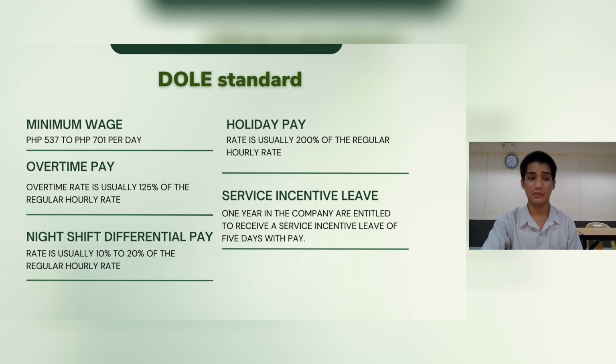Fourthly, holiday pay. Employees who work on regular holidays are entitled to receive additional pay, known as holiday pay. Holiday pay is usually 100% of the regular hourly rate. The repercussions of non-compliance with holiday pay requirements are similar to non-compliance with minimum wage or overtime pay requirements. Employers who fail to pay holiday pay can face fines, penalties, and legal disputes. They can also face reputational damage and difficulty attracting and retaining talented employees.